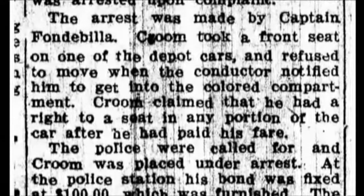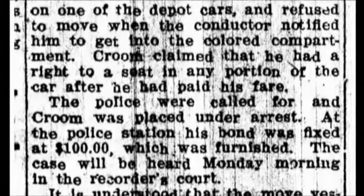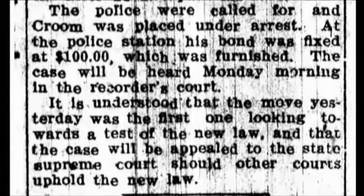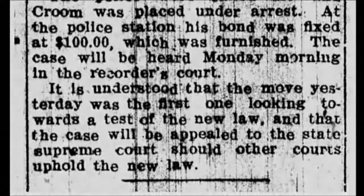On Saturday, Reverend L.B. Croom, a local evangelist, sat down on a seat in front as a challenge to the local law and was promptly arrested. The case went to trial on Monday, and by Monday afternoon, Reverend L.B. Croom was sentenced to 30 days in jail.